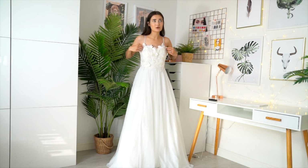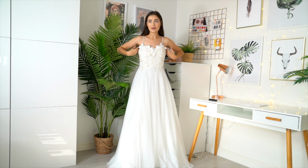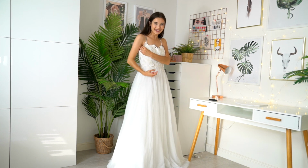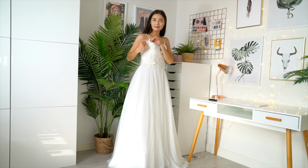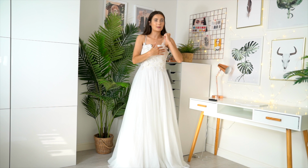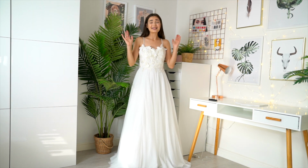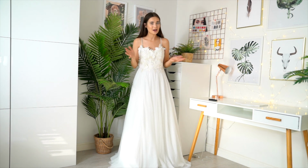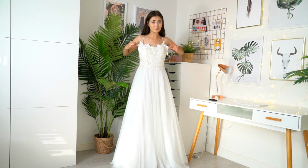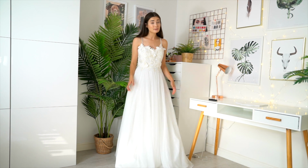The only thing that I'm struggling with is this part here. It's kind of tickling my armpit. I don't know what it is, but this little flower, as I move my arms around, it's really scratching and bothering the skin under my armpit. I know that is such a stupid thing to mention, but I just needed you guys to know if anyone was to get this dress, you might have to do something about these little flowers. But apart from that, this dress is pretty much perfect.